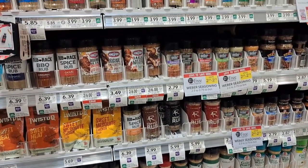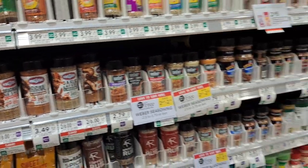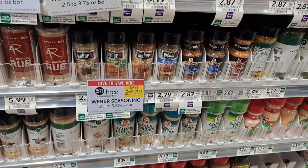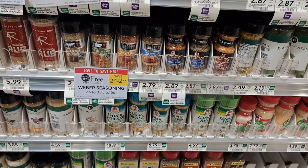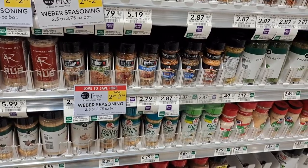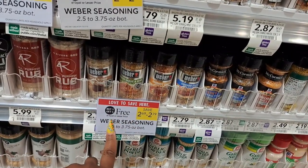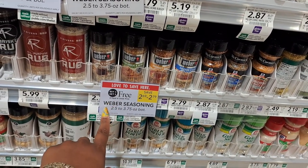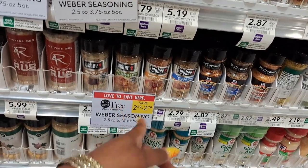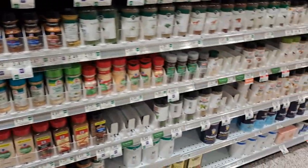They got 2 for $6. You can get 1 for $3, like they were saying. Let's see, buy 2 get 1 free at $2.69, or $2.79. That's 2 for $5, $6, about $7. Buy 2 get 1 free. Buy 1 get 1 free. Okay, maybe so on that. Maybe, just depends. I don't buy the Weber, but you know, maybe.